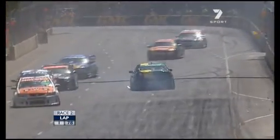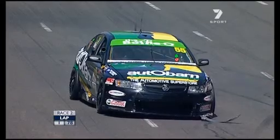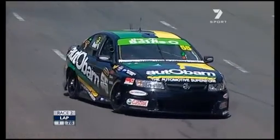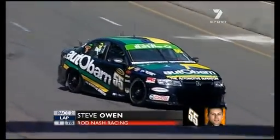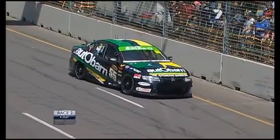This will trigger a safety car if he can't get the car out of the way. Double yellow flags flying there. Debris on the racetrack. Steve Owens' car looking worse for wear. The rear wing's off the car. They are deploying the safety car. We've gone full course yellow.